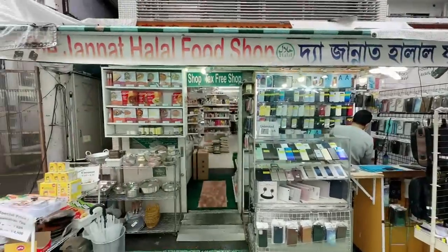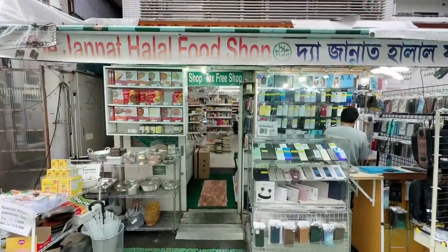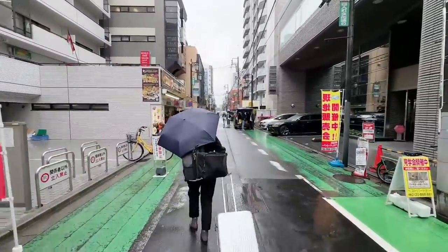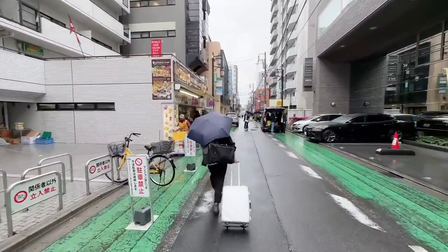Look at that, there's another supermarket in there. It smells like India in there. Oh my gosh. It smells like India.